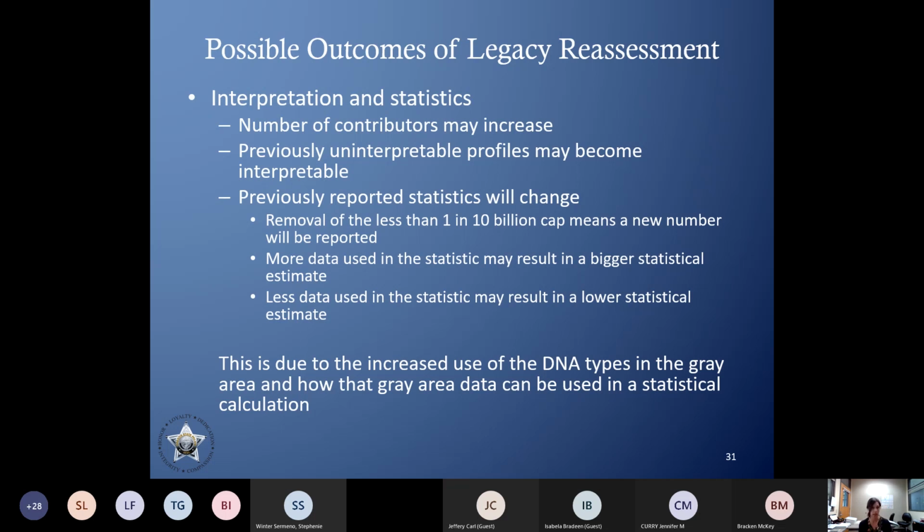Using more data in a statistic by adding in those peaks that were previously not used in statistical analysis may result in a bigger statistical estimate or a better stat. But sometimes when the number of contributors increases, that means that the data we have to use in a statistic goes down, which can result in a lower statistical estimate. And this is all because using those DNA types in that area that was previously the gray area, we can now apply them to the statistical calculation as appropriate.